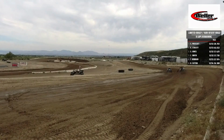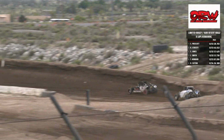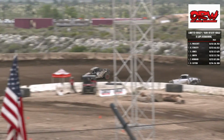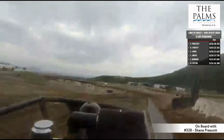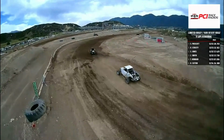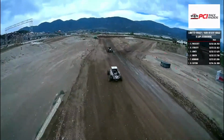And look at the battle for second. Carson Smith on the gas, going around the outside. He's going the long way around, and he's going to make that pass happen there. Smith going to go by Jones. So now it's Smith, Jones, Howard, Sefton, and Streety.